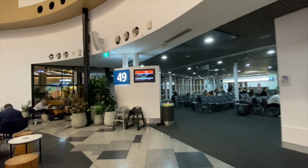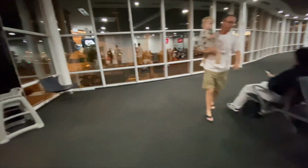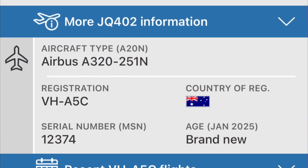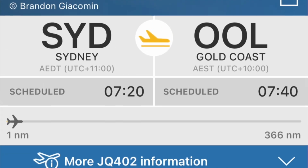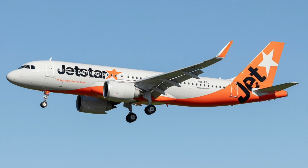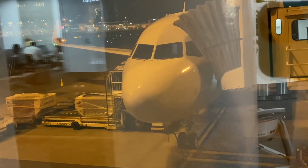My flight today will be departing out of Gate 49, which is the northwesterly-most gate in the entire terminal, and upon my arrival, I was able to glimpse the aircraft about to take me north to Queensland, which today is an Airbus A320neo, registered as Victor Hotel Alpha 5 Charlie. Construction of this airframe was completed at Airbus's final assembly line in Toulouse, France in January of 2025, being delivered brand new to Jetstar only a month later, making this aircraft barely 3 months old.